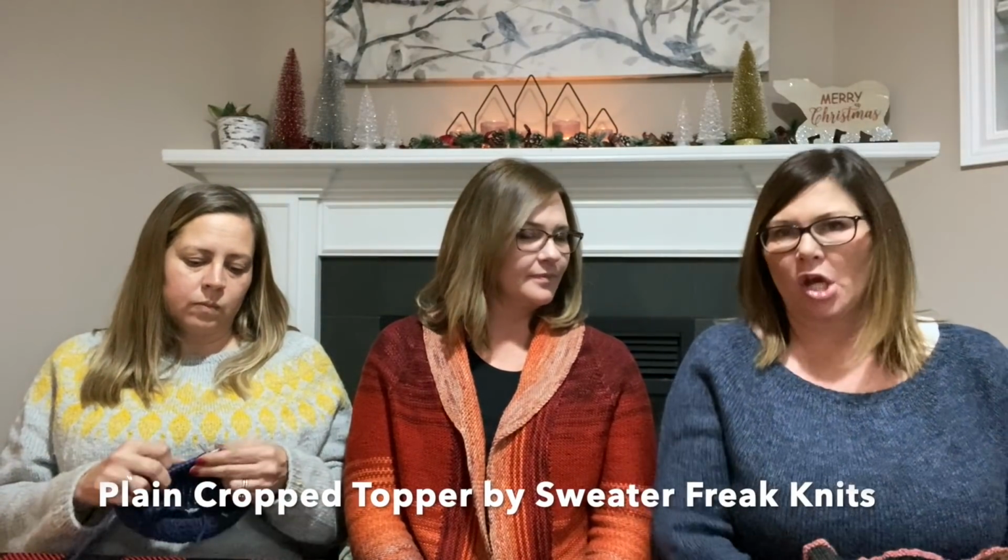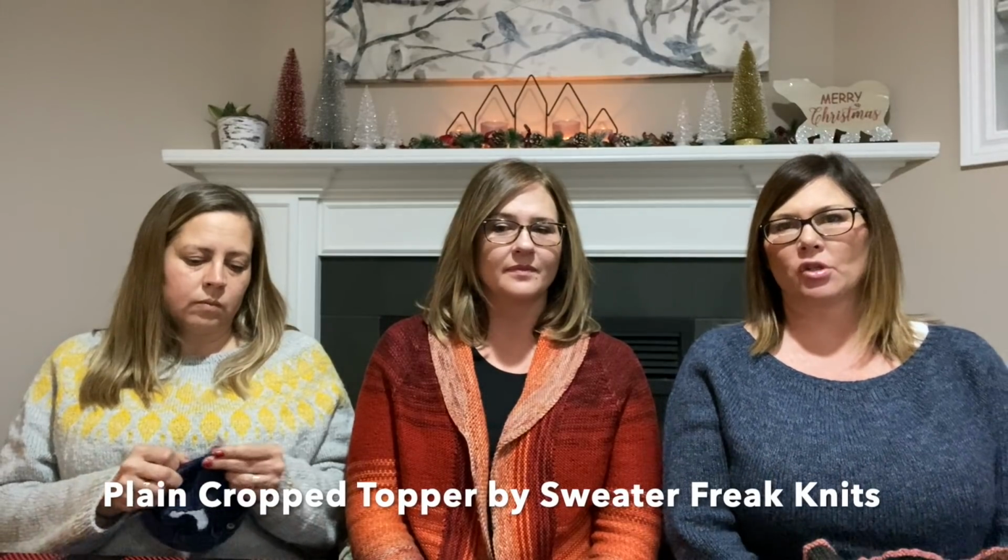Okay, what about you, Patty? All right. So this is actually a test knit for SweaterFreak Knits. I'm not going to talk too much about it because the pattern's not actually released yet. It will be released in January, so I'll mention it again when she releases the pattern. It's a top-down crop top with bell sleeves, and I just love it.